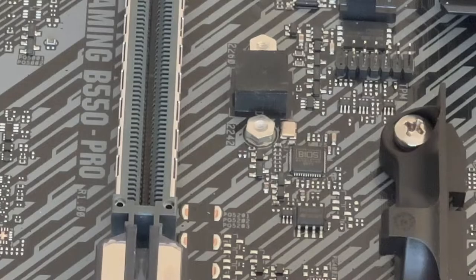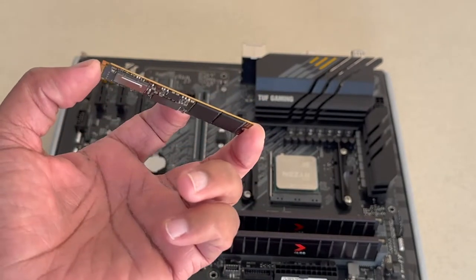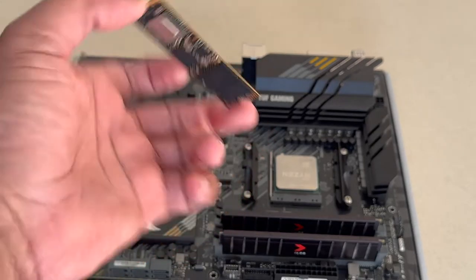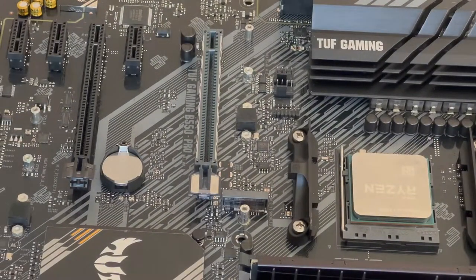How can you tell that you have a single-sided M2? It's easy. On this side here, you can see that there's no chips. On that side, you see that there's chips. That's single-sided. If it's double-sided, you're going to see chips like this on both sides. So, very, very easy to determine if you have a single side. The motherboard tells you to put that in there. M2 installation is very, very quick.